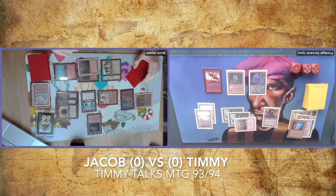Anyway, tapping for another disc hitting the board. So just finding a lot of discs. Does look like my... Is my hand empty here? Ooh, Sisters of the Flame. Yeah, and now there's this thing. Do you want to pop the disc to kill Sisters of the Flame? I guess you don't, right? You want to keep your 4-4 flyer. So one card in hand for me.